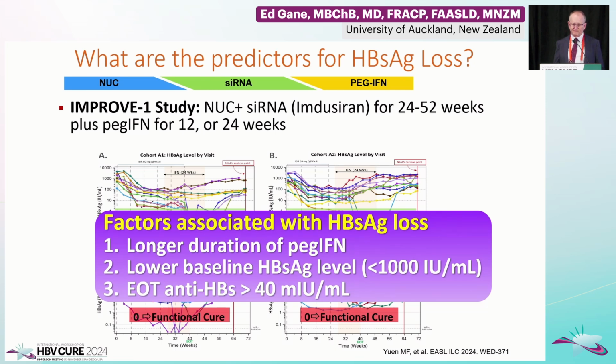All patients who achieved functional cure had a baseline surface antigen of less than 1,000. And again, they showed that the end of treatment surface antibody titer was also important. They looked at a lower threshold, but as in the previous studies, surface antibody and lower baseline surface antigen were important.